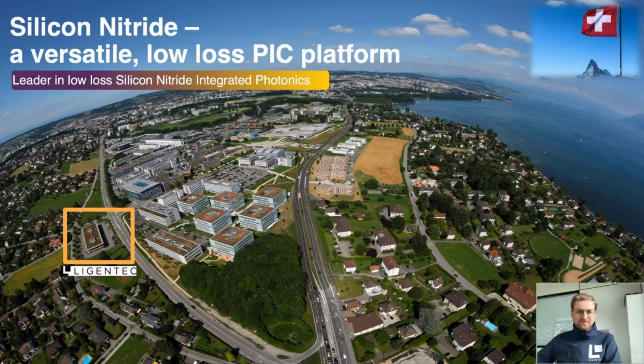In the next 7 to 10 minutes, I will tell you about LIGENTEC's offering of silicon nitride, a versatile low-loss photonic integrated circuit platform. We are a low-loss photonic integrated circuit provider in Switzerland.